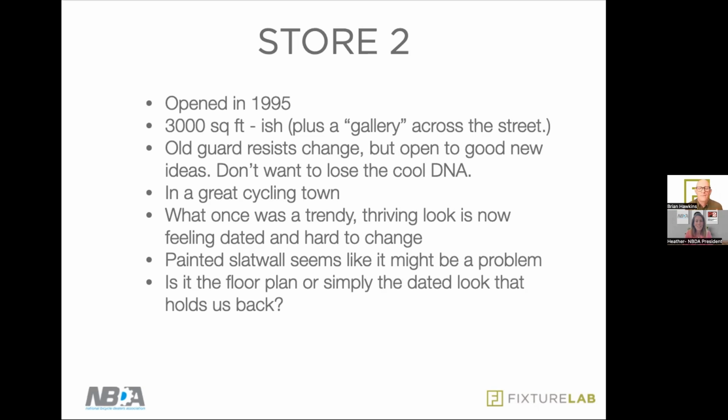Okay. All right. In this store, the old guard, the people that have been there forever, resist change. But they're open to good new ideas and they don't want to lose the cool DNA of the original store. Sound familiar? You know, you were successful, you get kind of locked in and you love the store. You don't want to change things just for the sake of changing things. It's in a great cycling town, like a really great cycling town that you would recognize if I said the name. What once was trendy and thriving is now feeling dated and hard to change.